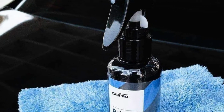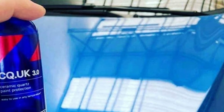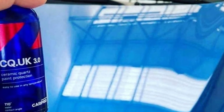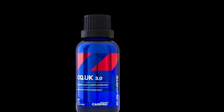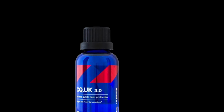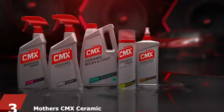It has an advanced formula that provides resistance against harmful chemicals, salt, and other environmental damages. It also offers excellent protection against the harmful UV rays of the sun. So, even if you're using the CARPRO CQUARTZ ceramic coating for DIY purposes, you still get a professional ceramic coating due to its remarkable qualities. The CARPRO ceramic coating kit includes a 50 ml bottle of CQUARTZ UK 3.0, however, you will need to use only 15 ml per coat for an average size car.